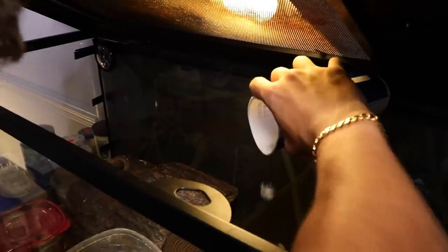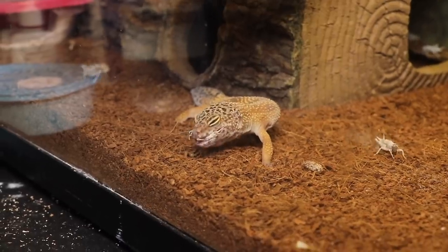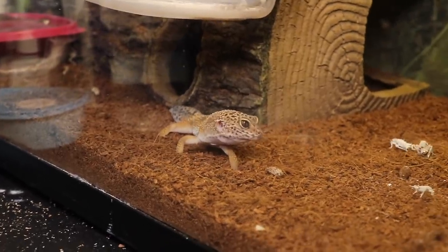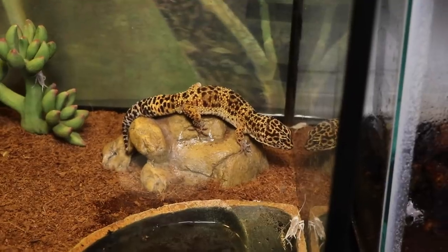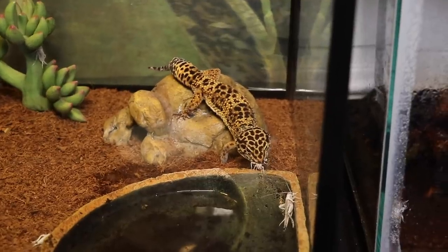For us. Crickets are going in. Watch these guys. Watch. Oh, oh, oh! He's got one! He's got one! Came out of nowhere, dude. Look at him. Murk that thing. Gone. He's actually about to go into shed, too. You can see his colors are dulling down, but... Oh, going for another one. Oh. Got him. Got him. Oh, look at that guy. On the rock! Look at him. He's gonna murk it. Oh! Right before he was about to go into the water.